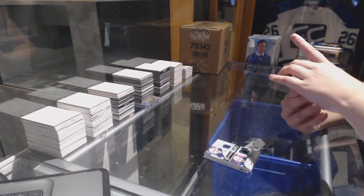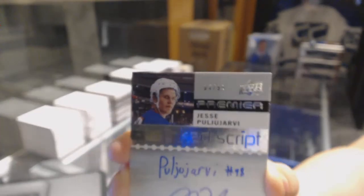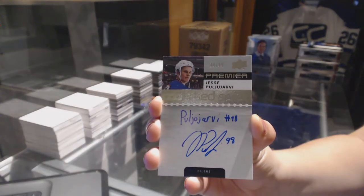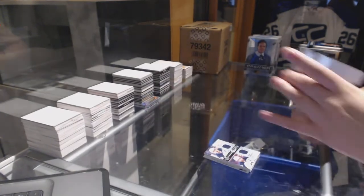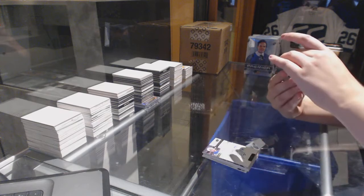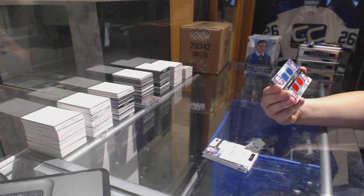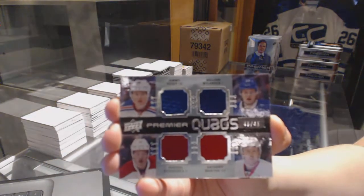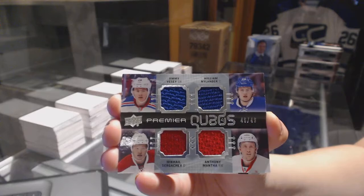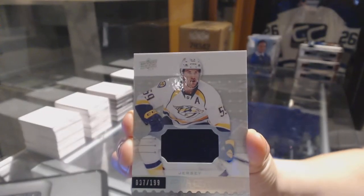We've got an inked script auto, number /99 for the Edmonton Oilers, Jesse Puljujärvi. Inked script auto for the Oilers. We've got a premier quad jersey random between the Rangers, Toronto, Detroit, and Montreal, number /49 of VC, Nylander, Sergachev, and Mantha. Premier quad jersey random. And we've got our jersey number /199 of Roman Josi for the Nashville Predators.